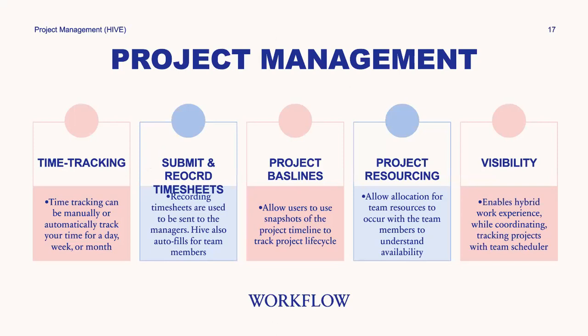And then you have the workflow, which is different variations of how the workflow is used. And I'm going based off the project management since we are talking about project management software. So to start off, the first thing in the project management content is time tracking. Time tracking can manually or automatically track your time for a day, week, or month. This is crucial because you have a start date and a due date, and you can manually put it in or automatically put it in, but whatever, it tracks your day on how the project is progressing.